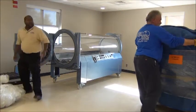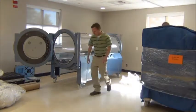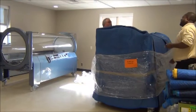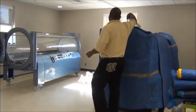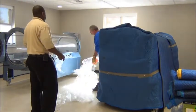Sometimes people have transportation issues because they're wheelchair bound, patients in skilled nursing facilities that aren't able to travel long distances. So we knew that it was important to bring this to the community, and Huron Medical Center really did their research and homework on it. So it's been a couple years in the making.